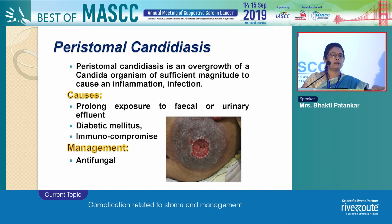So all these are complications which we can manage or prevent if the patients are managed early in the preoperative phase by good counseling, stoma marking, or evaluation of the stoma. So it can be prevented. Post-operatively, assess the stoma well, and if there is any complication, it has to be brought to the notice of the surgeons, which will help to prevent further complications.